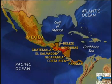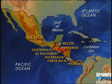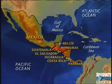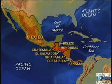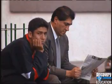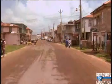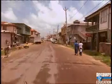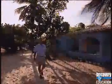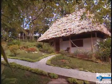Mexico is bordered by the Pacific Ocean to the west and the Gulf of Mexico to the east. Central America is bordered by the Pacific Ocean and the Caribbean Sea. Together, Mexico and Central America are home to millions of Latin Americans. Spanish is the official language in each of these countries except Belize. Belize was claimed by Britain in 1862, and English, rather than Spanish, is the official language there.